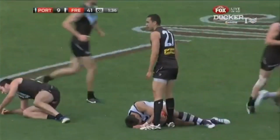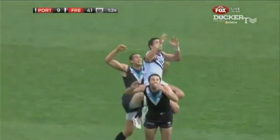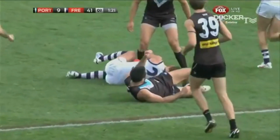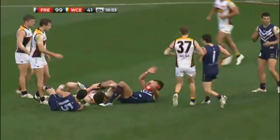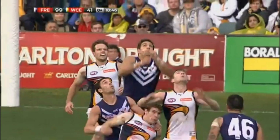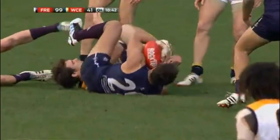Pavlich, big catch. We've seen one from Main, now one from Pavlich, but he's a bit sore getting up. Well, at least he's doing the right thing and giving us time to show the replay, but he is very, very slow in getting up. Duffield wound himself up. Pavlich came late. Oh, spectacular from Matthew Pavlich. He can take them any which way right now. Look at this. The launch.